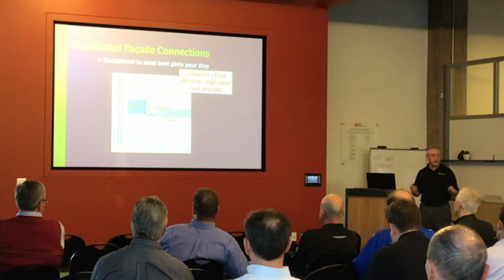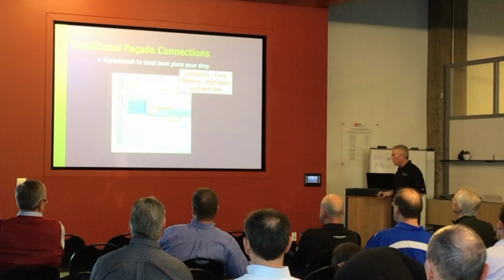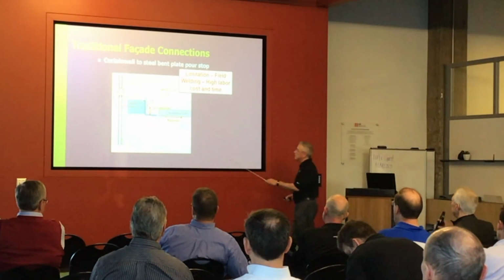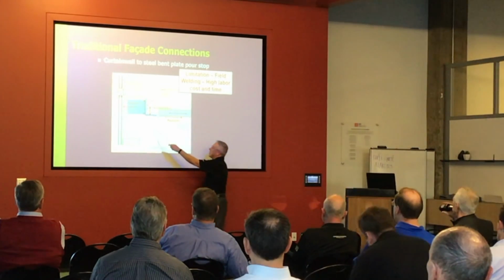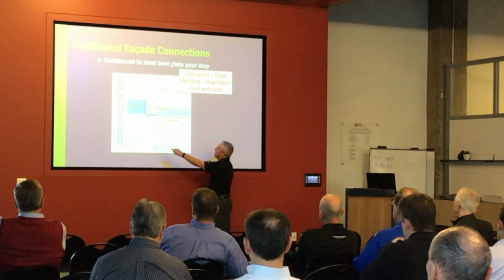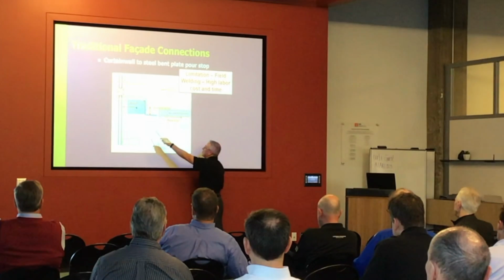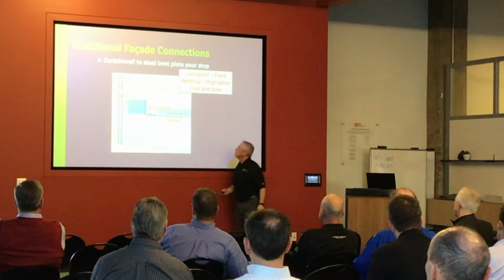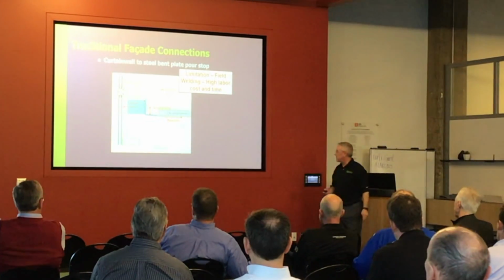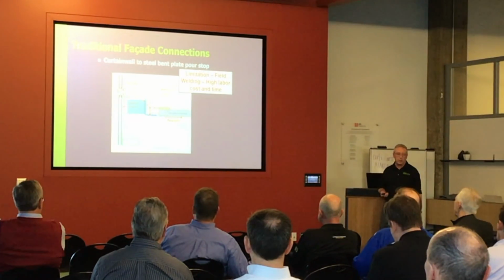So 95% of the time, this is the detail that happens with curtain wall construction where we have that same steel angle that's attached up, welded onto this steel bent plate. So that steel bent plate has to be sized for that eccentricity, that bending from that eccentricity. So the limitations for this type of connection are the high labor costs associated with the welding and all the time that it takes out in the field to be able to get this type of connection done.